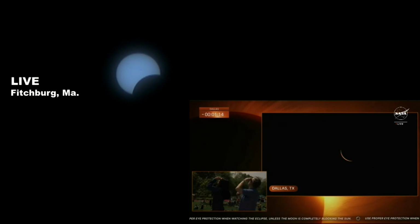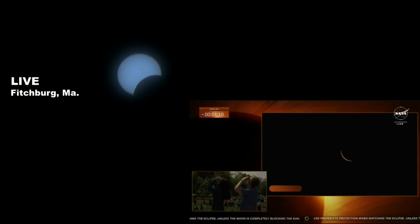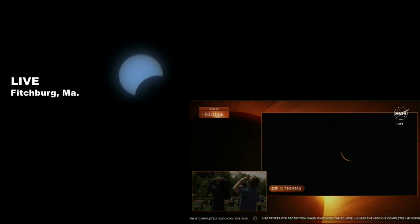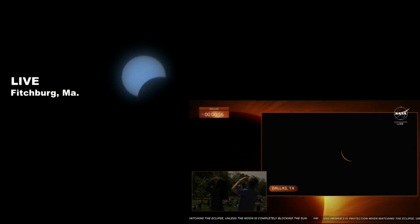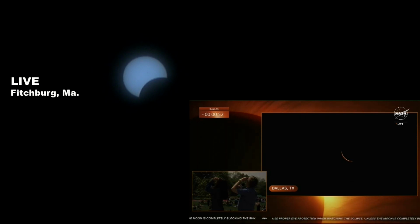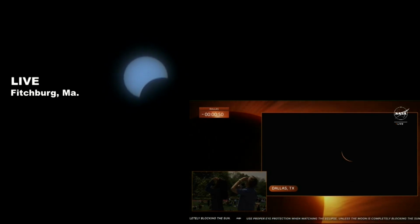Okay. So let's have a look at the eclipse. Michael, what should we expect to see moments before totality? Okay, so as we approach totality, you're going to see that crescent sun slowly drift away, and then you're going to see the Bailey's beads, where there are these bright points of light that are last bits of sunlight cascading through the moon valleys, and then right before totality, you'll see a diamond ring, that last single point of light, and then we'll be in totality.